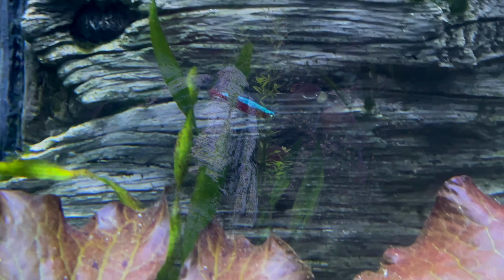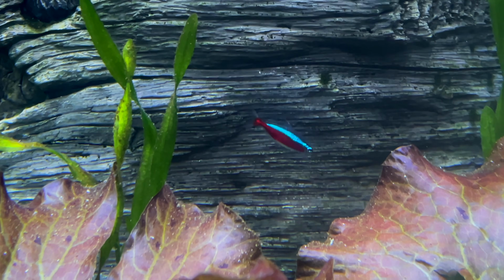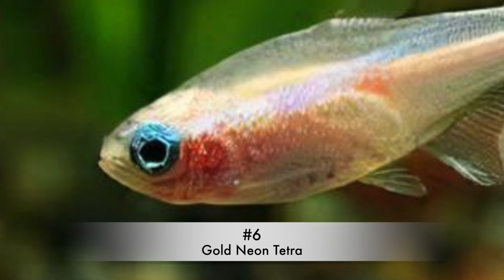Oh, and one thing that I do want to mention is we are including cardinals in here, even though they are not technically a neon, but they look so similar to the standard that I'm just going to include them in here. All right, for each of these, we're going to go over the good and the bad.